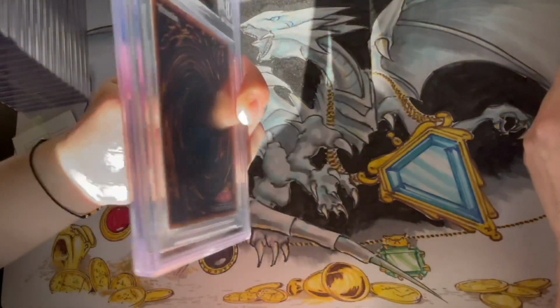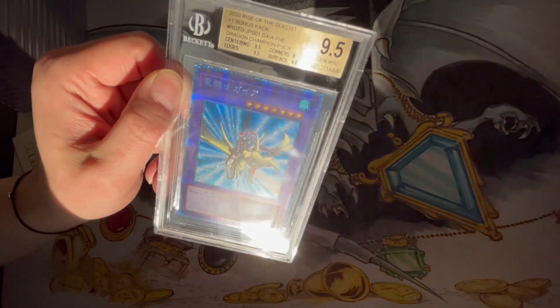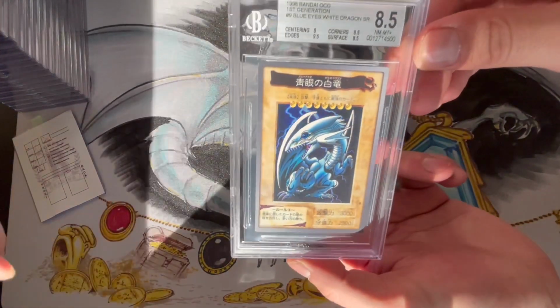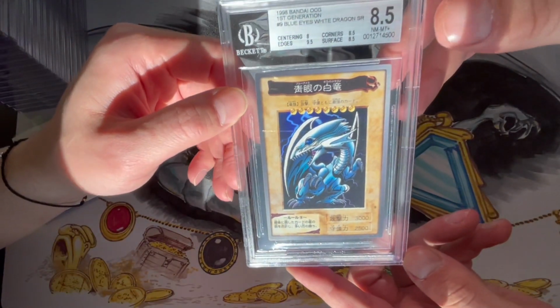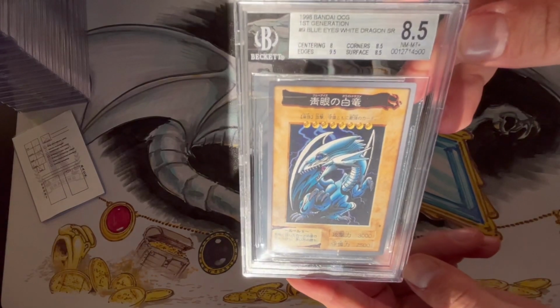Oh, sorry, that's actually from ROTD. Yeah, Rise of the Duelist. So it got released first in Japan, and then someone flew it over here to get it graded. So this is really cool. So, 1998 Bandai cards.